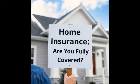Let's say you have $300,000 in liability coverage on your homeowner's policy. Someone has a serious accident at your home, sues you, and wins a judgment for $500,000.